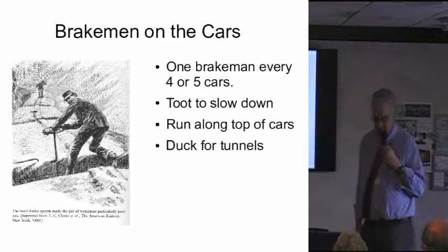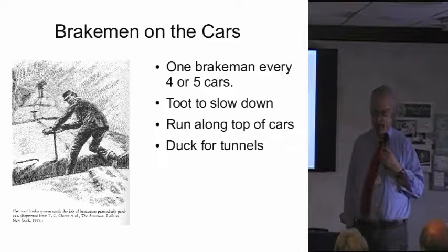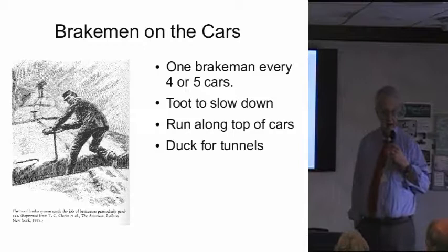This was from a book published in 1859. As I was preparing for this, I was reading a republish of the 100th anniversary of that book. So the book, The American Railroads, will be in our library probably by tomorrow. So if you want to check it out, it's there.